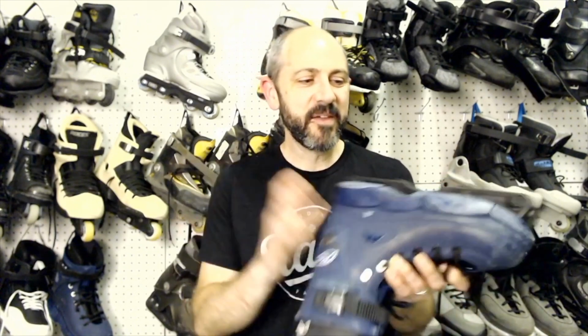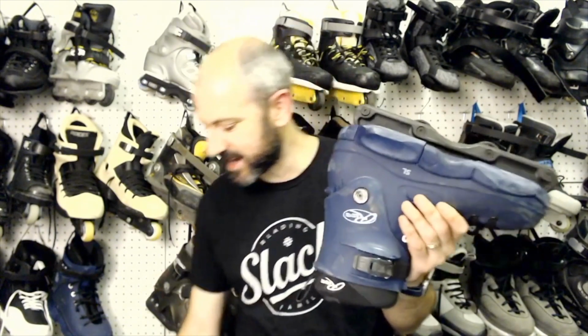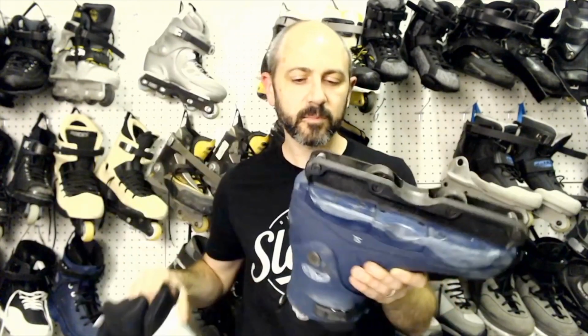Here's the catch. The Razors SL historically has come with the worst liners in the industry. And I don't know why. They're $220, so they're the same price as these USD Sways. $220. These liners are just horrible.